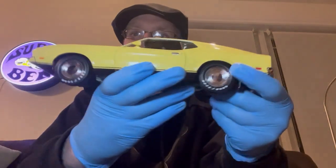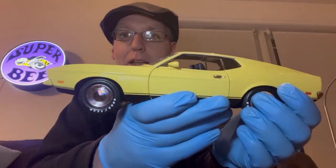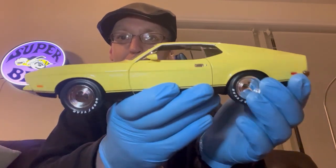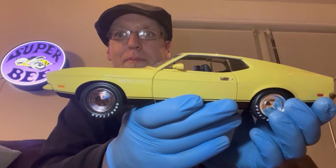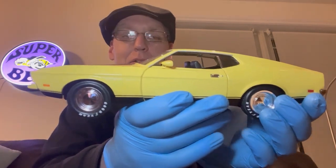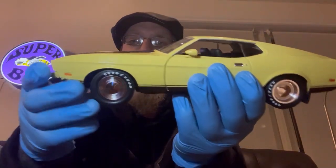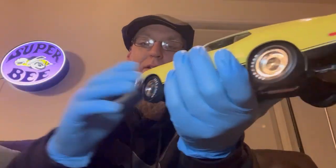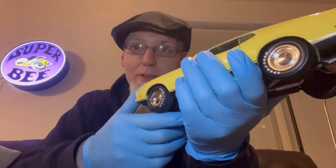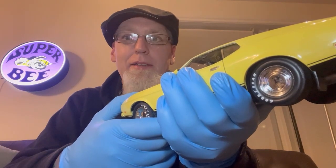Apparently in the movie, it's a 71 Mustang, but they modified it to look like a 73 Mustang. It's supposed to be the last of the Mach 1 Mustangs or whatever. They didn't actually say it's a 73, but apparently it's a 71 made to look like a 73, according to this forum. The engine is all over the place.